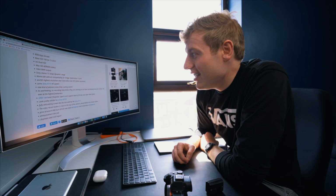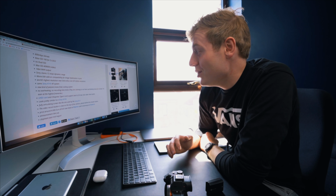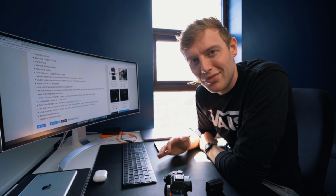And on S-Log3 footage, it's got a base ISO of 160. So Sonys were already notorious for having amazing low light capability for video, but to go down as low as 160 ISO, mental. A few little digs at Canon, no overheating, no recording time limits. So they are claiming that there's no overheating issues for at least 1 hour, even at the highest frame rate. So at 240 frames per second, full HD, no problem.